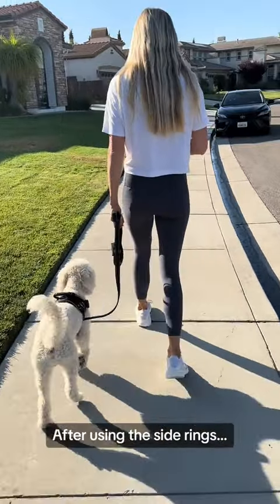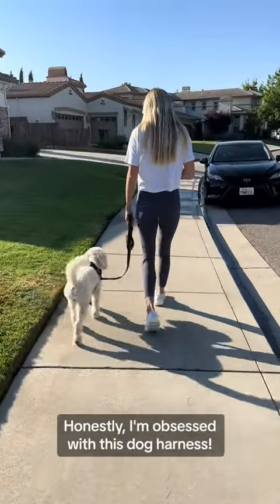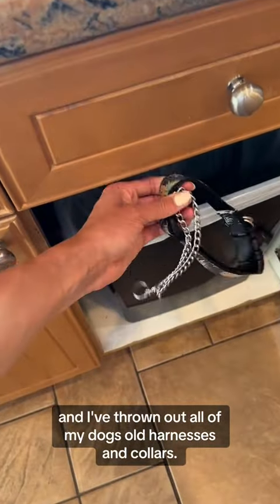After using the side rings, the constant pulling and tugging is pretty much non-existent. Honestly, I'm obsessed with this dog harness. I've been using it for a month now, and I've thrown out all of my dog's old harnesses and collars.